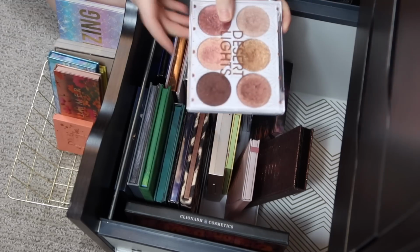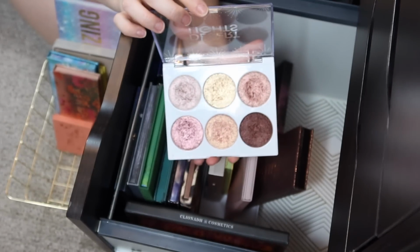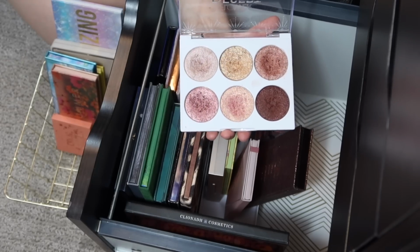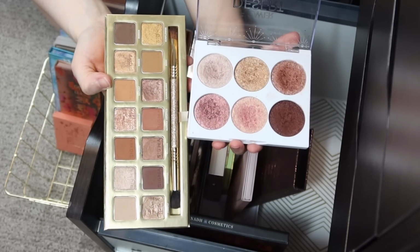I'm going to pull in a different flower palette. I'm just going to go back to Desert Lights. This one is also, I think, stunning for the summertime. And actually, you know what? I think it would make a great companion with Sigma Ambiance. Yeah, I think those would look really cute together.